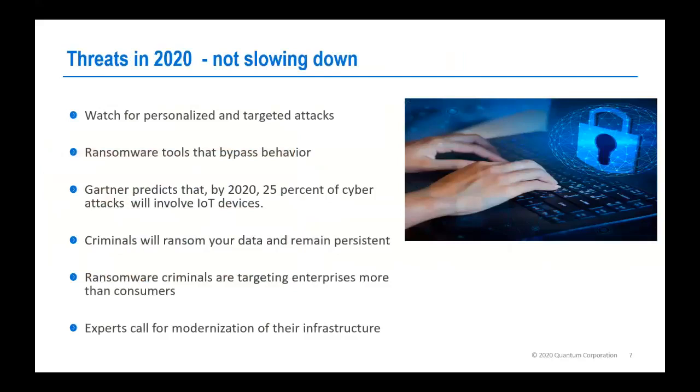In 2020, things are not going to slow down. They're going to keep hitting us with these ransomware attacks, and we've got to watch out for personalized and targeted attacks. Current trends indicate that we have to watch for the current threats, but also for these personalized and targeted attacks that are designed to break down and bypass established safeguards. Ransomware tools that bypass behavior statistic or whitelisting-based solutions are going to be harder to detect. And Gartner is predicting that by 2020, 25% of cyber attacks will involve IoT devices.